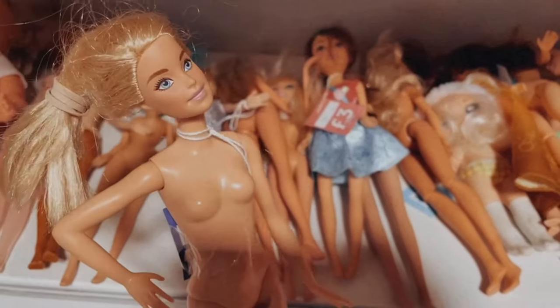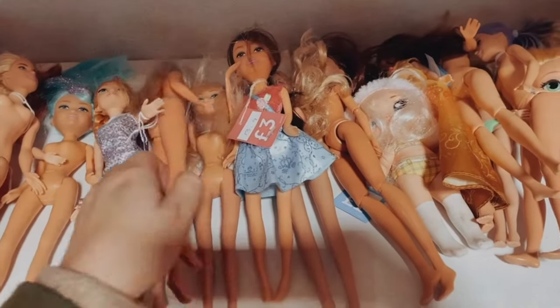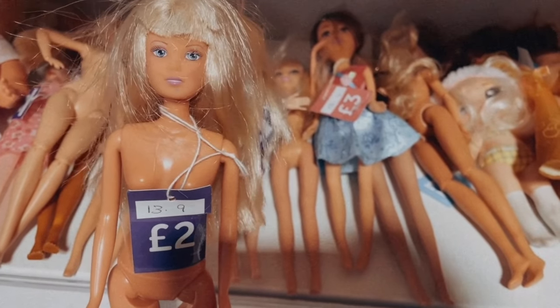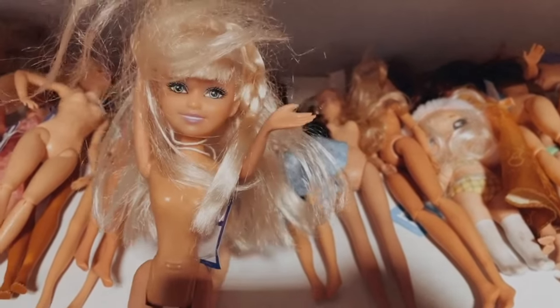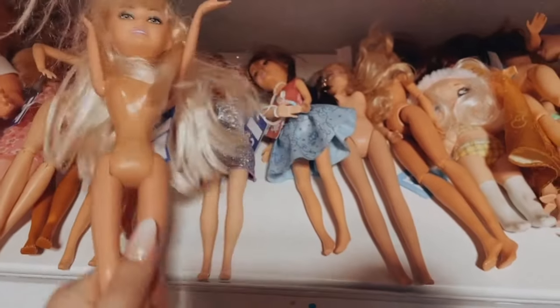I don't think she's very happy being naked. Why are they all naked? Oh my god, look at this one. If you watch the Barbie movie, guess who that is? They're all bloody naked, bless them. Oh my god, look how happy she is to see me. She's like, save me from this shop.